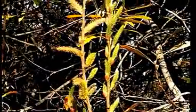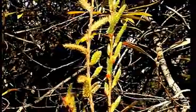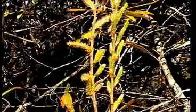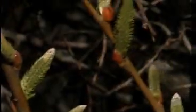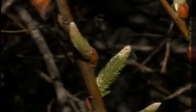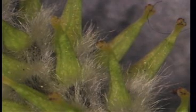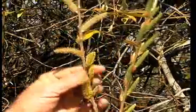The male inflorescence, side by side, you begin to see the difference. Both flowers lack petals, but the female flowers, mostly green, have little structures for receiving pollen, little structures to develop seeds, ultimately called the fruit. And the male flowers only produce pollen.